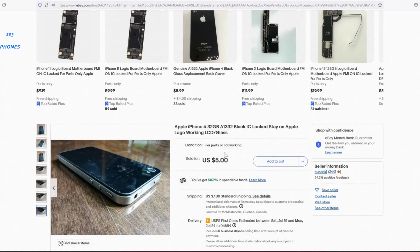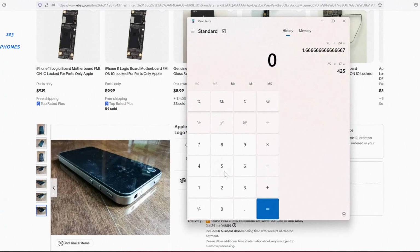They sold it for $5 plus $7 shipping. So let's just say after fees and shipping, you made $5, right? And they say they're all in the same condition. Maybe some of them were iPhone 4S, so you might be able to get a couple more dollars. But let's just say, right, $5 times 24. That's $120. You pay $40. You made $80. I mean, you made 80 bucks profit. I'm saying definitely over 100%.